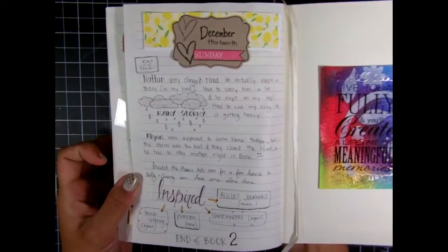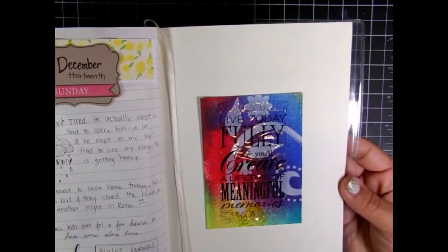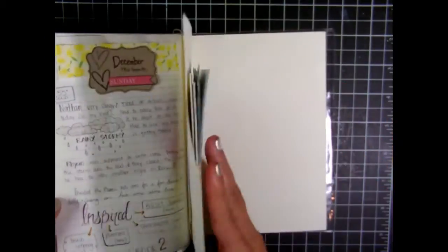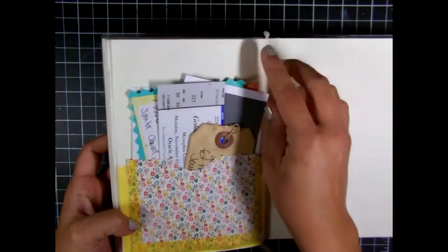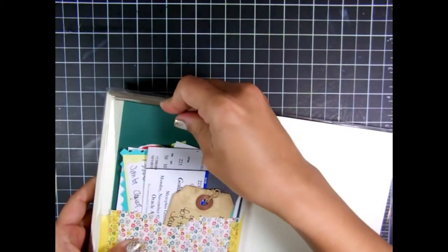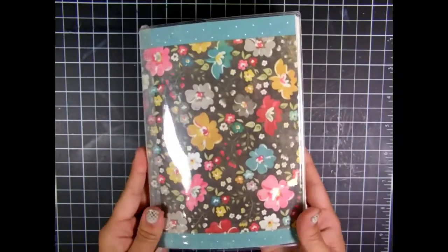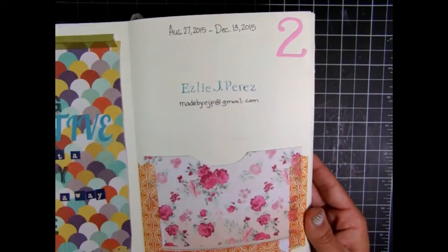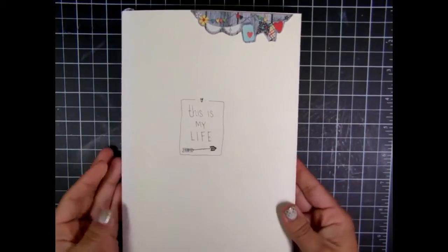Now this day is the last page of this book. I finished my second Fauxbonichi, so I put this little inspirational card I got from a rack on my last page there. And then I wanted to show you on the back, I made this little pocket with some washi and designer paper. I just put my random memorabilia that I got during the time frame this Fauxbonichi covers, so it's a nice way to store my memorabilia along with my Fauxbonichi. And I put the dates that this book covers here in the inside cover. So now I get to start a new book.